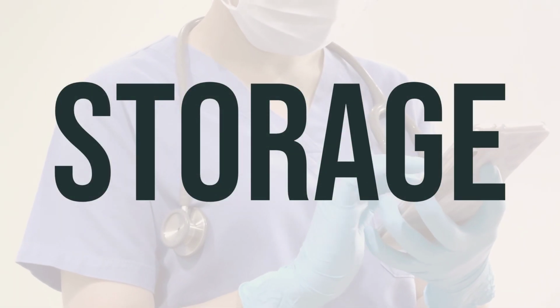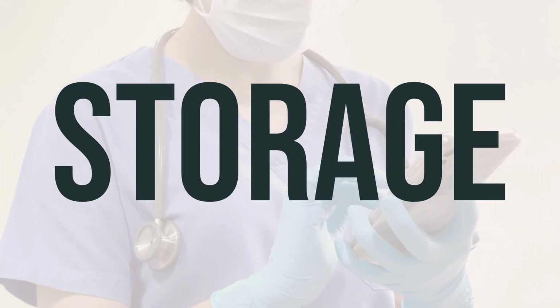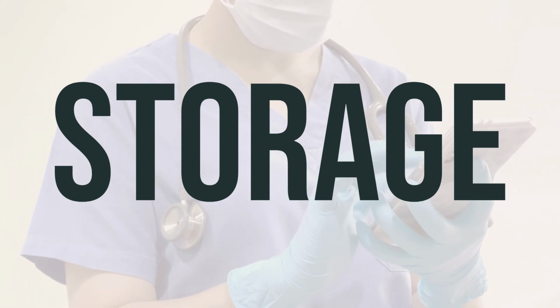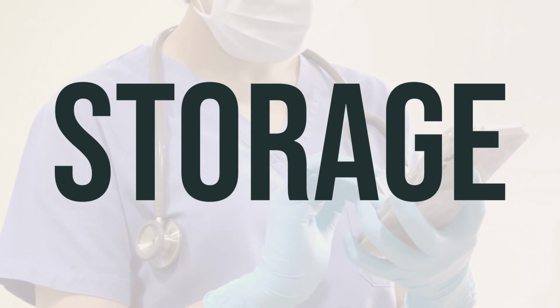When it comes to storing Cytra-3, it's important to keep it at room temperature and away from heat, light, and moisture. Make sure not to freeze it and avoid storing it in the bathroom. And as with all medications, it's crucial to keep it out of reach of children and pets.